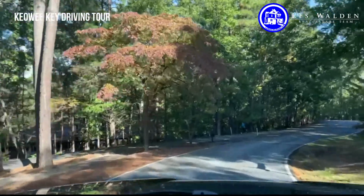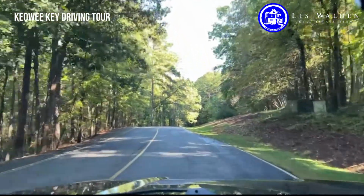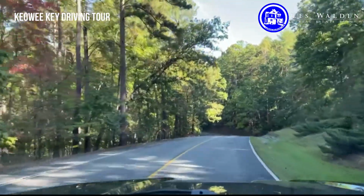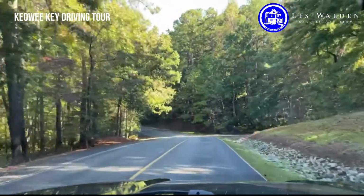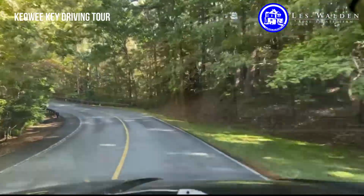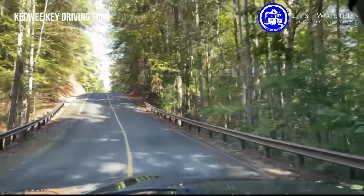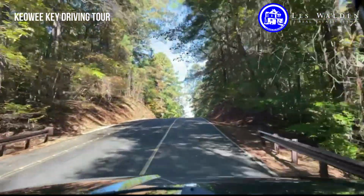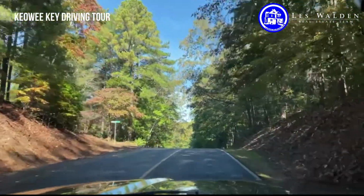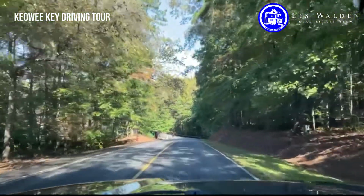In addition to all of those amenities, Keowee is one of the most active communities that I've ever seen in my life. The residents here, there are so many different clubs and organizations. No matter what you like or may like to do, there's somebody here that wants to do that with you. They just have a plethora of clubs that people can join and become a real community. This is a real community. This is not just a subdivision. This is a community where people get together and enjoy each other's company and enjoy what they're doing.